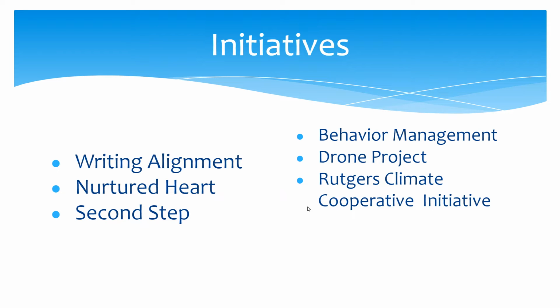This year, we're very excited to have a couple initiatives going on in our building. One is that we'll be focusing on writing alignment, where we will be rolling out a robust writing program to get the kids to practice writing more, and especially focus on writing that is expected to be done according to the NJSLA standards. You'll hear more about that as we go through the year.